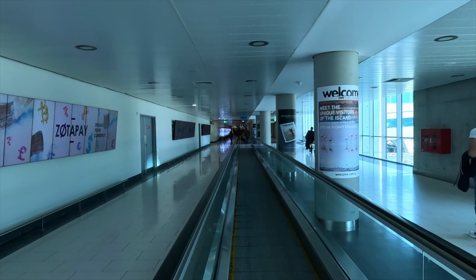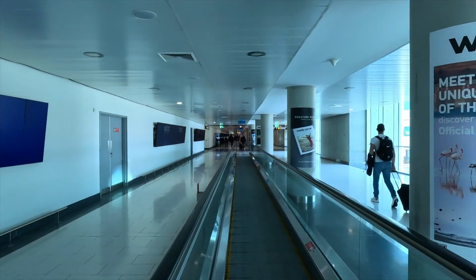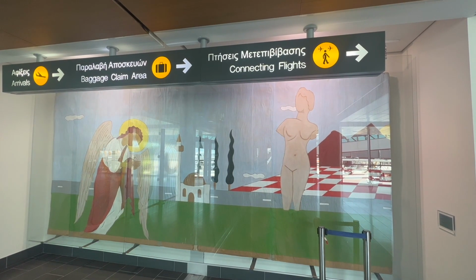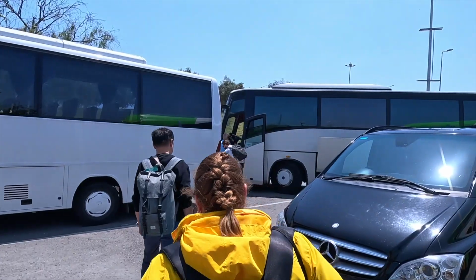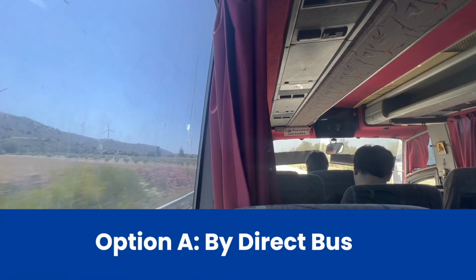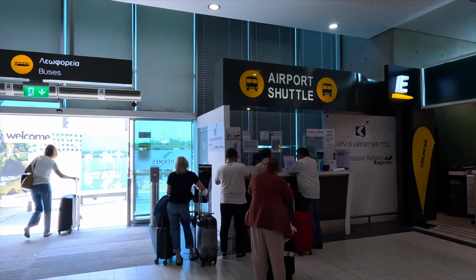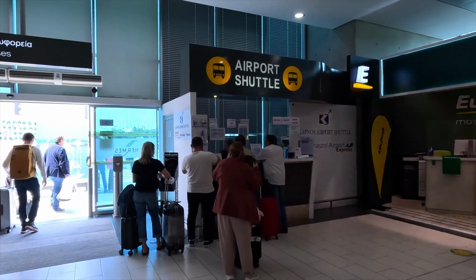Upon landing at Larnaca Airport, you'll need to go through the usual arrival formalities like immigration and customs inspection. After picking up your luggage, you'll be exiting into the arrival hall. From here, you have two options. Option A, by direct bus. If you wish to take the direct bus, turn left. At the far end, just before the exit, you'll find this ticket counter.